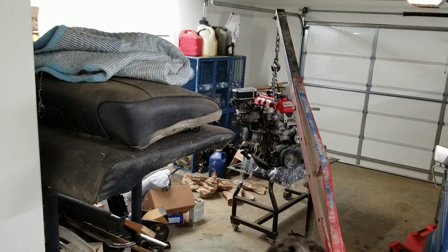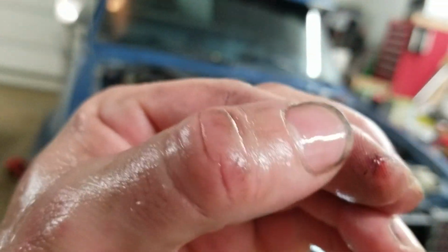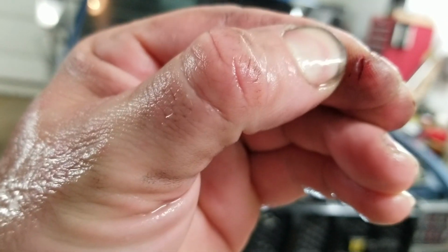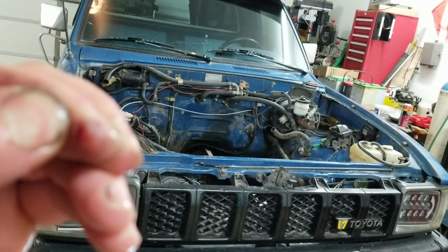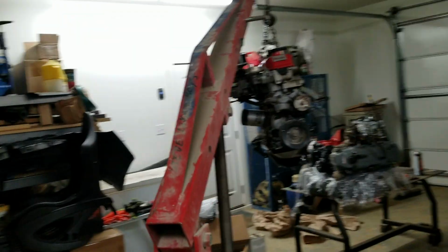Got a minor cut, it's not bad. Let's see if I can show you on the camera. It's not too good. Can you focus on that? Anyways, that's going to be a pain in the butt to work with the rest of the day. So I need to go super glue that and I guess put on a pair of gloves to try to keep crap out of it.